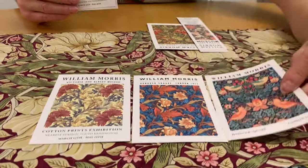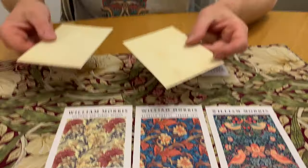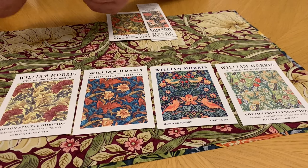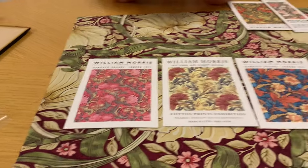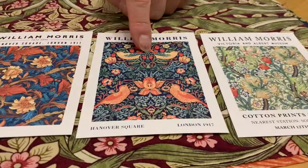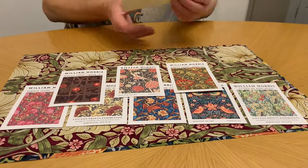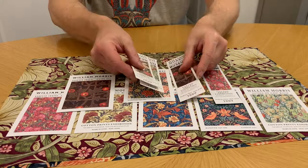They're all double-sided, so you've got graph paper on the back of some, and other designs on the back of others. I love that one. The ping pong, that's my favourite. Mine's the Strawberry Thief, of course. So you're going to get eight of those: 2, 4, 6, 8. And you've also got four of the tall cards as well.